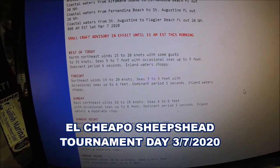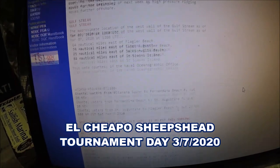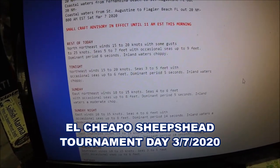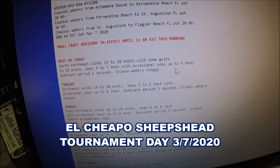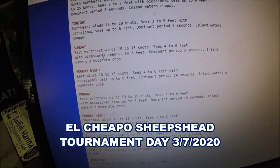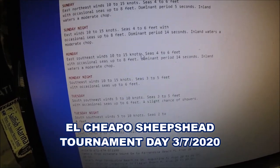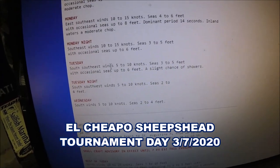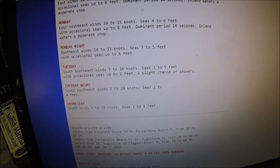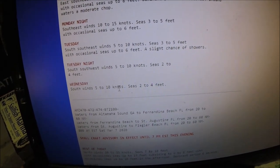Alrighty, it's just one crappy weekend here. Look at this. Small craft advisory. Rest of today, 15 to 20 knots with some gusts to 25. Sunday, east 15 or 10 to 15. Monday, east southeast 10 to 15. Tuesday, won't be until it calms down. And of course, Wednesday, south winds 5 to 10 knots.